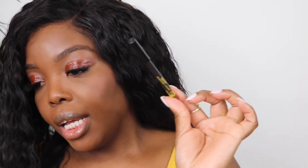So I'm gonna start from the dark shades to the light shades. And for my lip liner today, it's going to be the ColourPop BFF 4. This is BFF 3, and then this is BFF 4. 4 is darker than 3. So we're going to be going with 4 today.